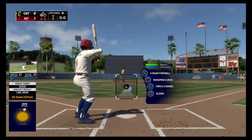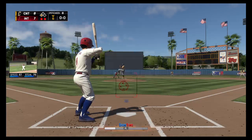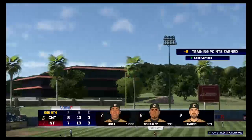So a crucial moment here, and standing in, number 0, as he'll do his best to bring home the go-ahead run from third, 90 feet away. Hard liner toward short, but this will find the shortstop's glove for the third out of the inning. A run on 2 hits, and they leave one.